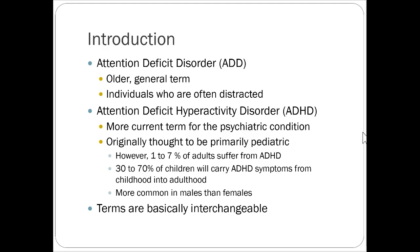It was originally thought to be a pediatric disease, and that's primarily who we still treat these days, but about 1 to 7% of adults are actually affected by it. 30 to 70% of children will carry ADHD symptoms from childhood to adulthood. So while children who are affected by it do sometimes outgrow it, if you want to use that terminology, some do not. It is generally more common in males than females.